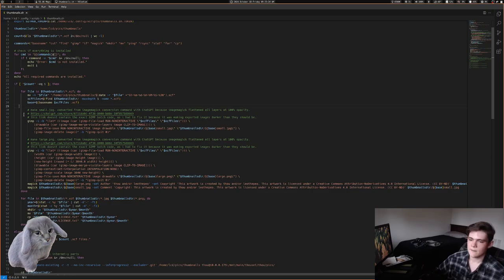Like, one of the instances was to scale the XCF, like GIMP image files up. I used ImageMagick, but ImageMagick didn't do it correctly. It flattened all the layers together at 100% opacity, and a lot of my thumbnails don't have all their layers at 100% opacity. So I ended up having to do it in a thing called GIMP batch mode, which is basically just the same as GIMP when you open it up in a desktop form, but instead you can pass arguments to it as if it were a command line application, and it doesn't open up graphically in batch mode.